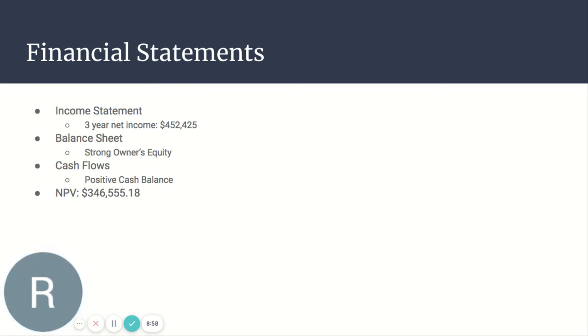Cash balances are positive in the company's statement of cash flows and provide a net present value over the course of 3 years of $346,000 at a discount rate of 5%. As I'm sure you're all familiar with, if a project has a positive net present value, then it should be considered. This net present value is one that you should be grabbing your checkbooks for right now.